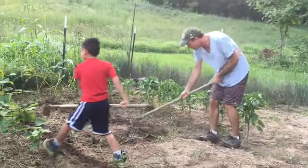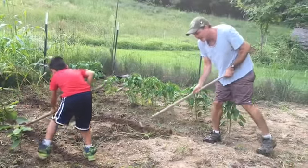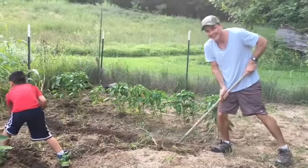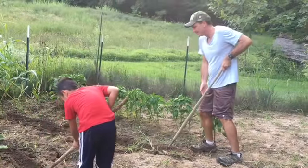Yeah, here's some drier soil. I'll tell you, we've had so much rain. It's been the rainiest year in the history of mankind. It's been the rainiest years of our lives.